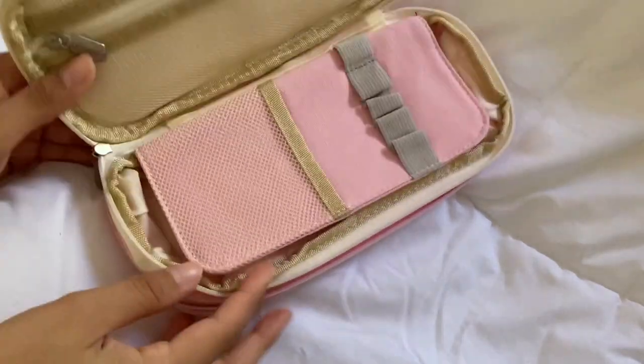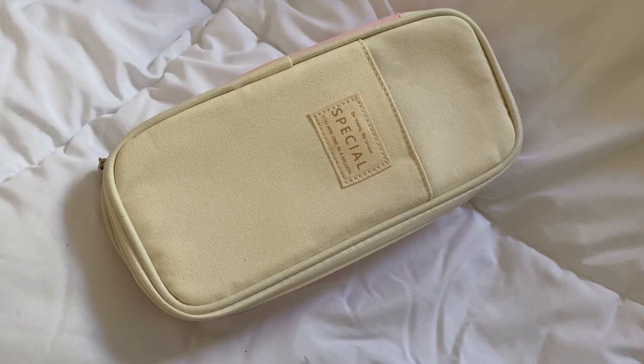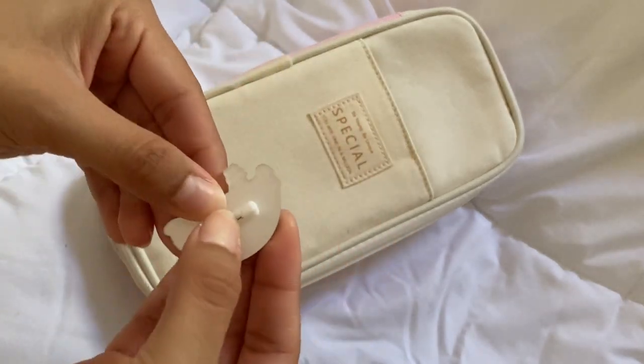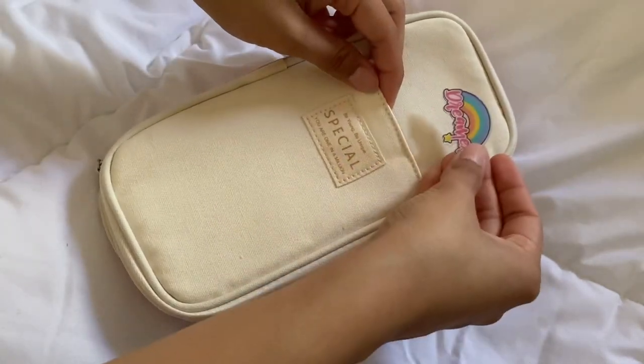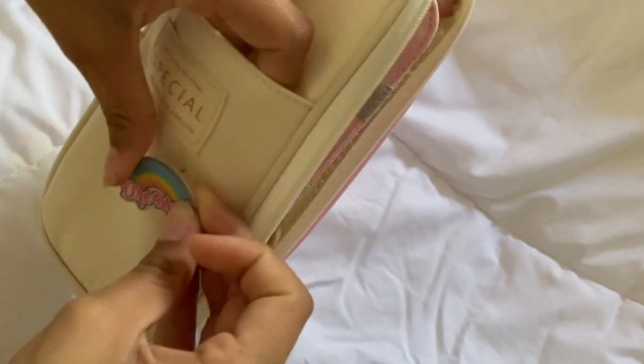Alrighty, also in this video, I wanted to show me setting it up for school because school starts really soon. So I wanted to just have it all ready. So the first thing I decided to do was put the little pin on the front of my pencil case because why not? It's a little freebie and it's so cute and I love it.